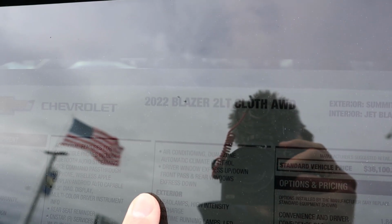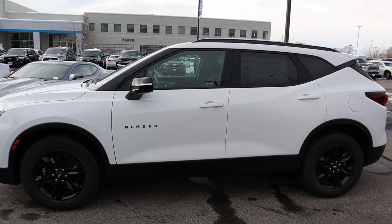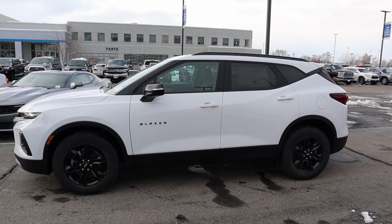So here's our window sticker for this Blazer. Because there's a ton of glare, it's kind of hard to see everything. But anyways, after all the options on this particular one, it stickers for $40,270. And wait for it. Let's take it out and see how it drives.